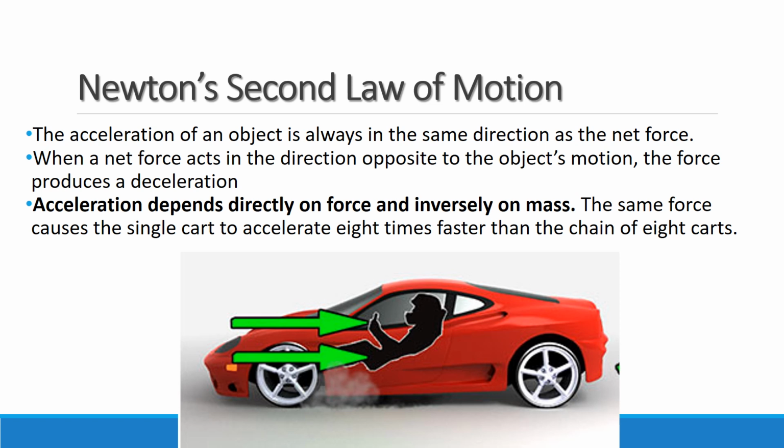Okay, so this is a really important picture, and I know we understand this stuff, but we don't always break it down. The acceleration of an object is always going to be in the same direction as the net force. Basically, which direction is the object going, and that's the direction that the acceleration is going to be going. But sometimes we can have a net force act in a direction opposite the object's motion.